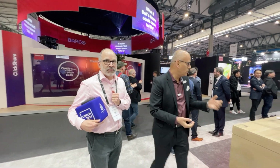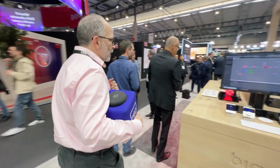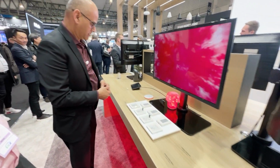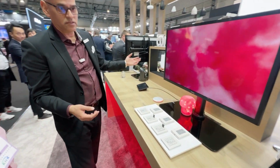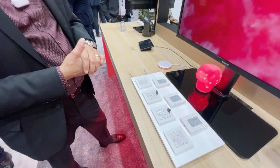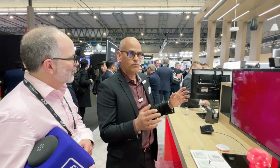Right, exactly. And also on the control side, we have control pads and touch panels as well. We are not necessarily competing at the complexity level of some of the larger control system manufacturers, but for most of your applications, we have a control solution at a very effective cost.